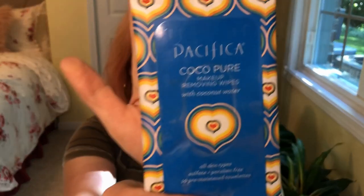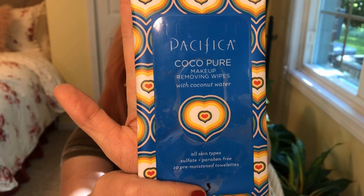And then the last thing I want to talk about, which I guess I just kind of forgot, was these makeup wipes that I got at Target. I got these for my trip that I took to Sacramento for my sister's graduation. These were really good. These smelled really good. I don't know that I liked them so much that I would repurchase them again.